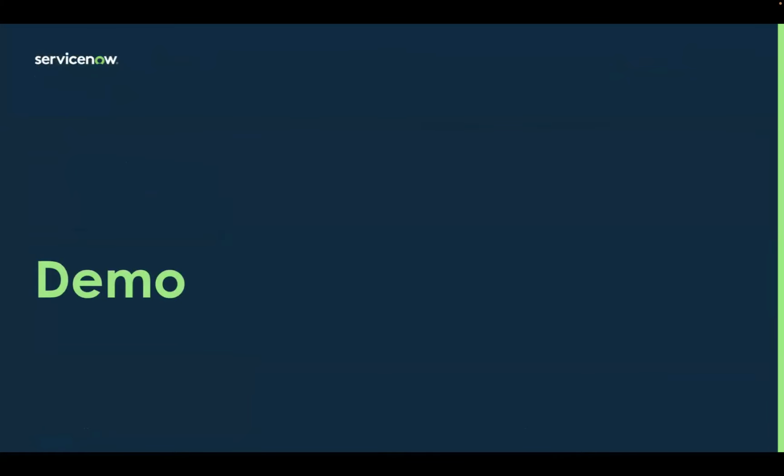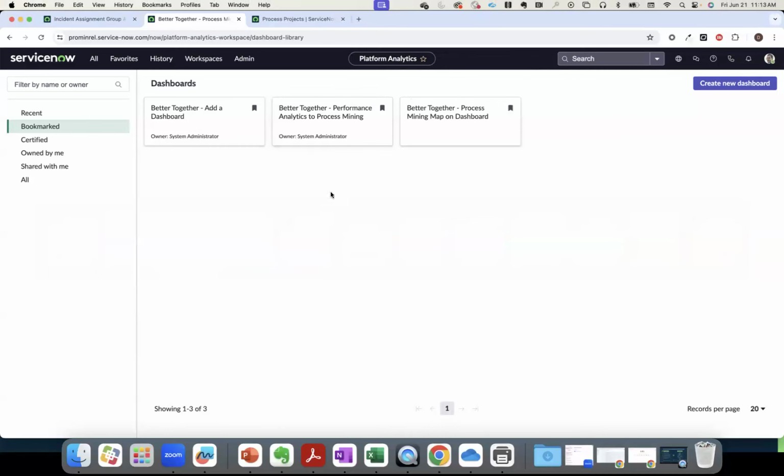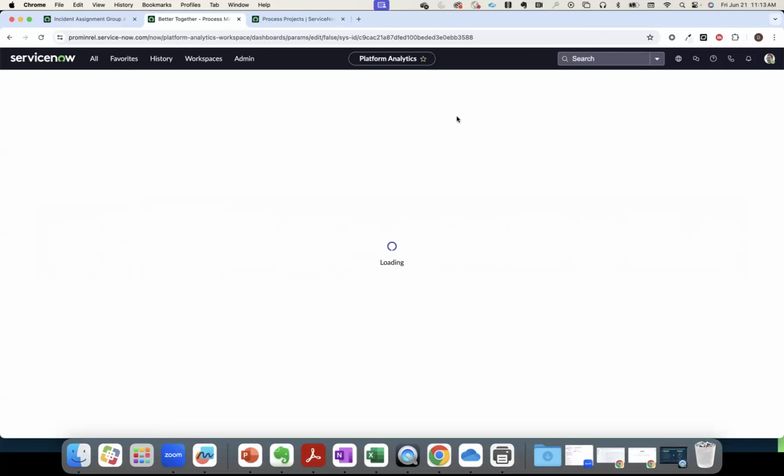All right, let's take a look at some of these things live inside of an instance. And the first thing that I'm going to bring up is just to kind of look at that from performance analytics or reporting to process mining scenario. So let's bring up this dashboard here.